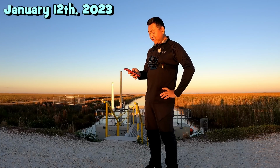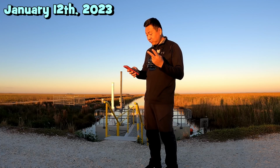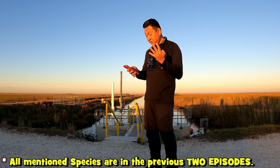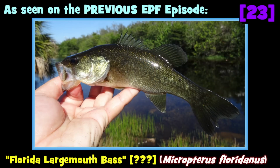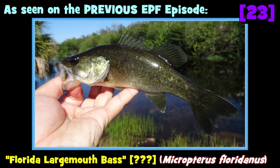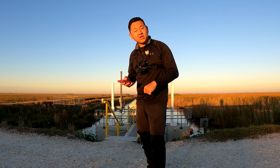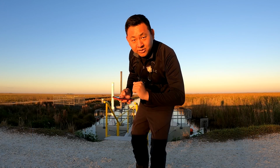Boy, oh boy, let's check. We got here yellow belly cichlid, Eastern mosquito fish, warmouth, jewel cichlid, peacock cichlid, inland silverside, Mexican mojarra, spotted tilapia, and we got that Florida largemouth bass, Micropterus floridanus, yesterday, right? I actually counted lateral line scales for that fish, 71 in total.